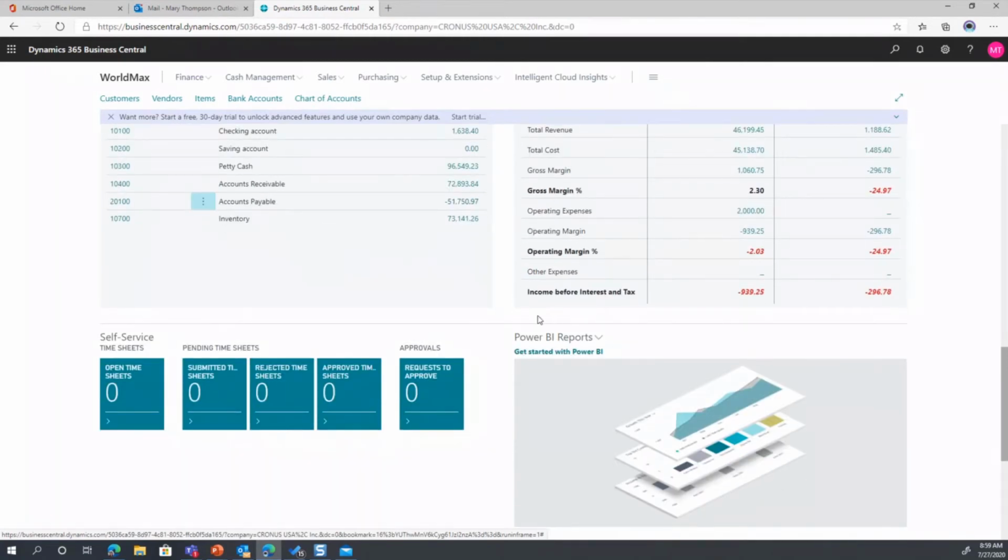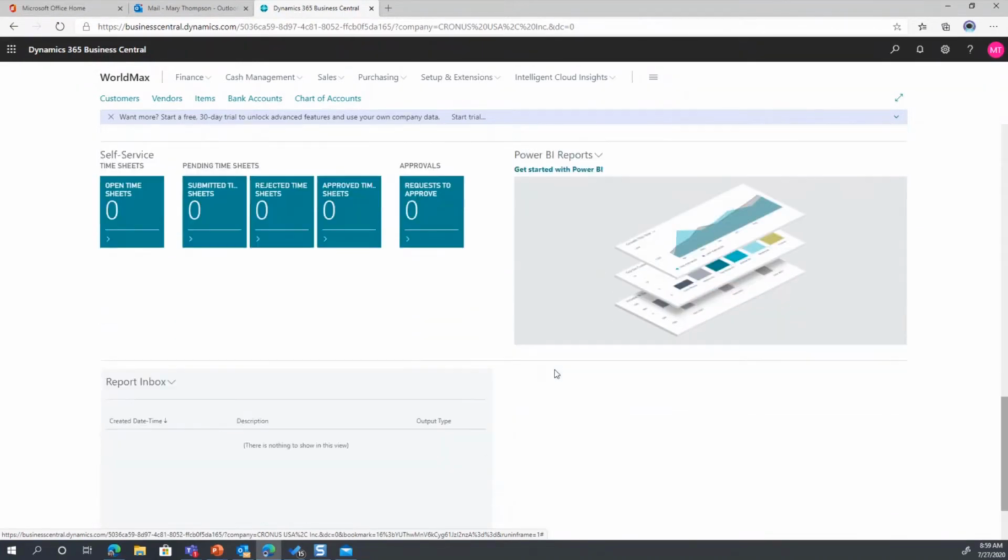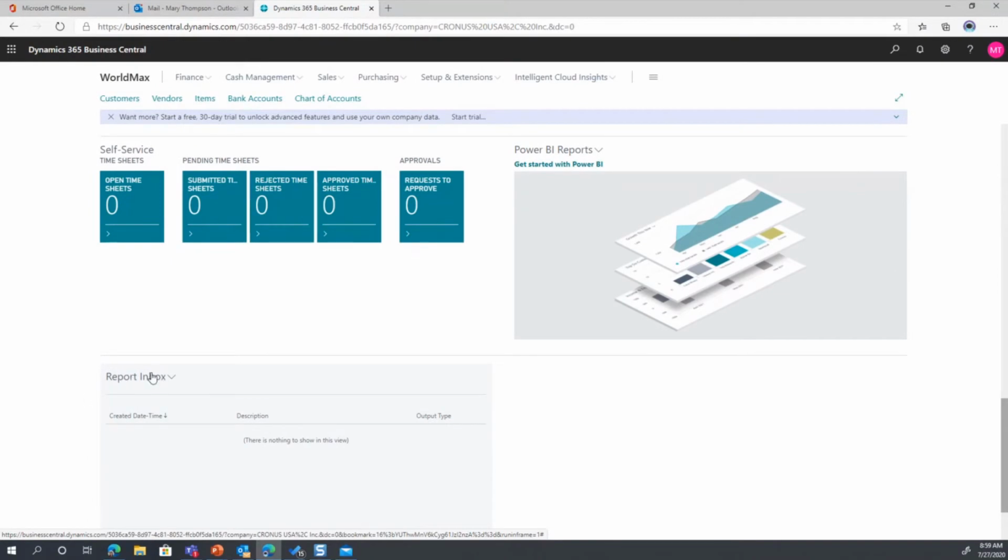We also have out-of-the-box Power BI reports. I did not have time to create a customized Power BI, so I don't have that there, but you can see how easy it is just to have everything started. You can also identify to have reports sent right into here.